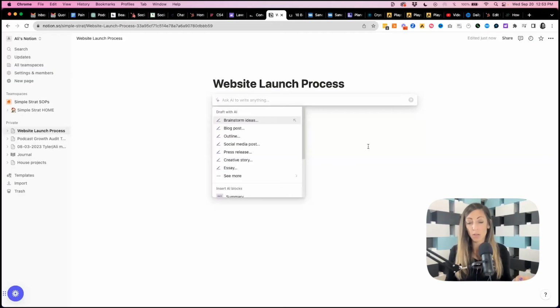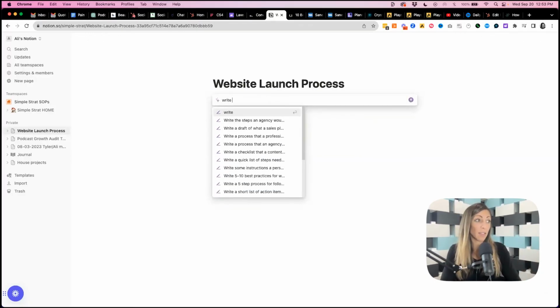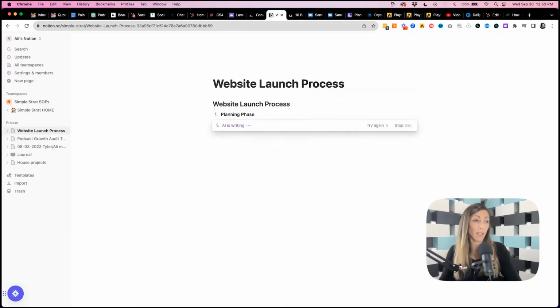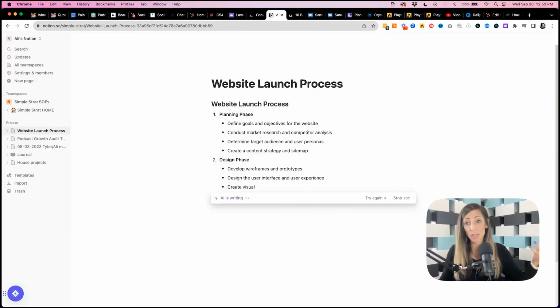Something else that is really valuable to sales and marketing is process documentation. So how are we going to do things? How should we do things? In Notion, this is a tool that I use to do a lot of documentation. I'm simply going to ask AI to write a website launch process from planning to design to launch. And then it's going to give me, this is the launch process.